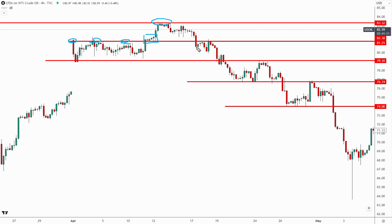And then you can see where we got the 4-hour close right back below. And this area up here became your short opportunity. So we got the close back below that confirmed that this up here was a fake out. And as you guys know, fake outs like that do tend to trigger moves in the opposite direction.